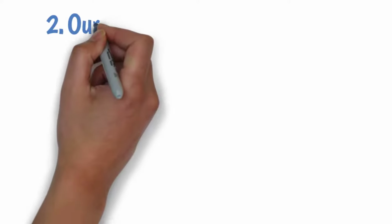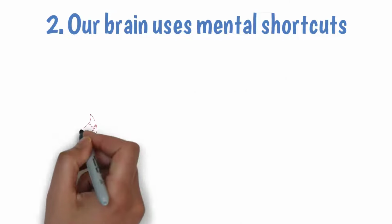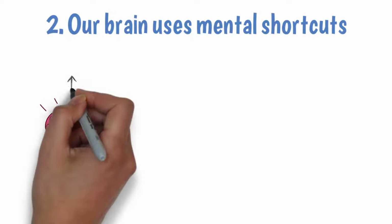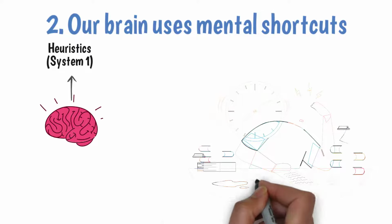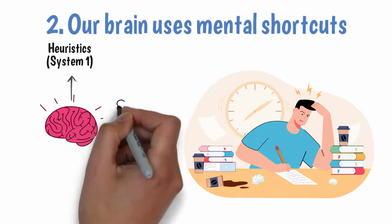Takeaway number two: our brain uses mental shortcuts. When making decisions, we automatically use mental shortcuts. These mental shortcuts are called heuristics and are part of our System 1 thinking. Us humans are wired to always look for the most efficient method to tackle a problem. Heuristics reduce the cognitive load of making a decision and therefore save you some thinking energy.